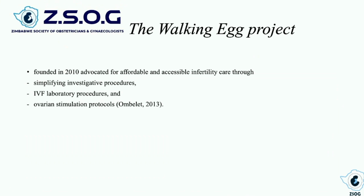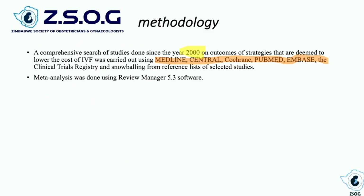So there's been the Walking Egg Project initiated by Prof. Ombelet. They founded this in 2010, and they were advocating for simplifying investigative procedures, and then also simplifying IVF laboratory procedures and stimulation protocols. So in this systematic review and meta-analysis, I looked at studies done after the year 2000, and the search strategy looked at databases: Medline, Central, Cochrane, PubMed, Embase, and also clinical trials registries. I also did snowballing from reference lists of other studies. And then I abstracted data onto an Excel spreadsheet, and afterwards, I did meta-analysis using Review Manager.